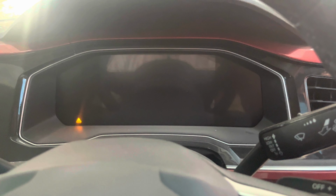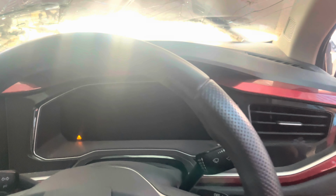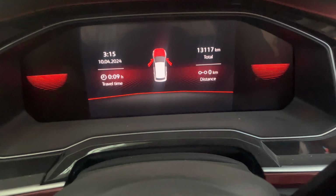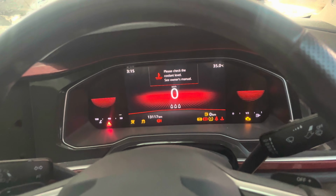Let me turn it on. Nah. What is happening? I think the battery is low. What's this? Oh, there's the ambient lighting also. Let me turn on the ignition again. It will rise up or not. Yeah, again it came back.